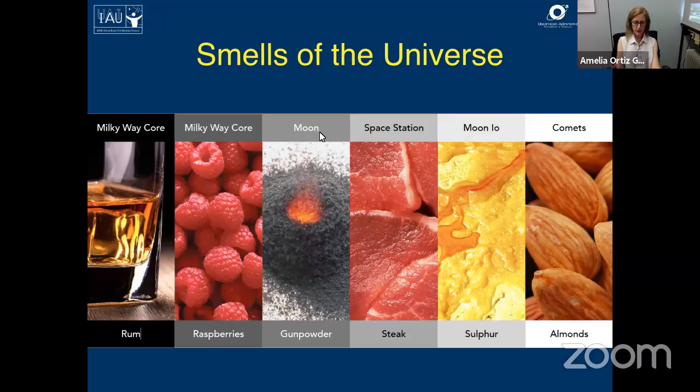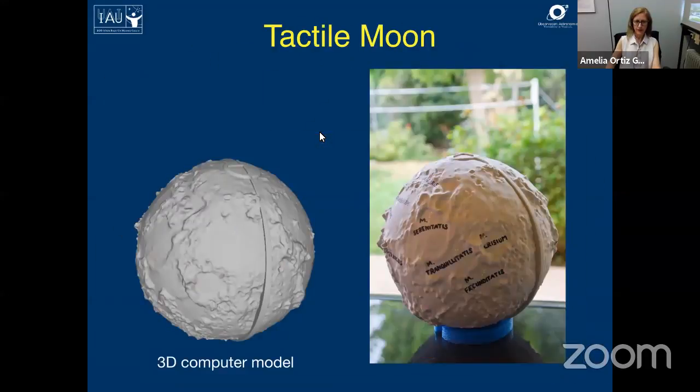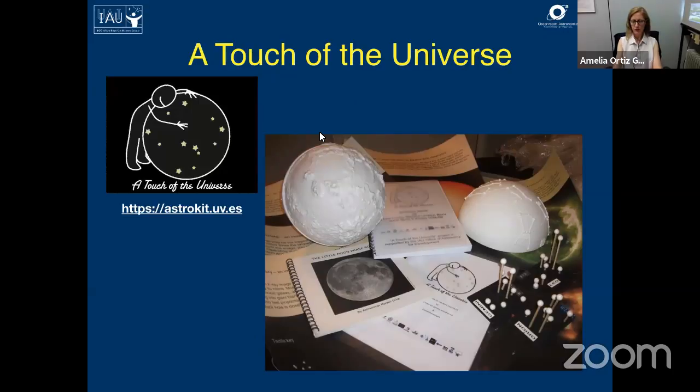So the idea was that we had a tactile half sphere that is here. You can see it on the right hand side. Yes. So this sphere has some constellations in relief on it, so that blind people can touch them. And we had this soundtrack that was explaining different facts about the universe and the constellations using sounds.